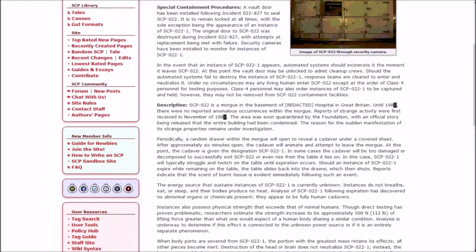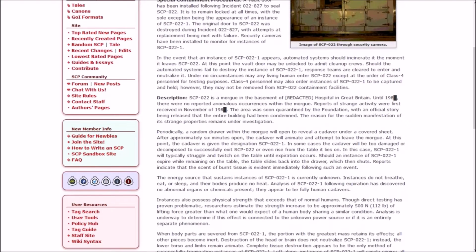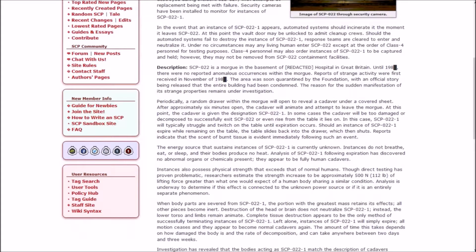Should the automated systems fail to destroy the instance of 22-1, response teams are cleared to enter and neutralize it. Under no circumstances may any living human enter 22 except at the order of Class 4 personnel for testing purposes, so disposable people. Class 4 personnel may also order instances of 22-1 to be captured and held. However, they may not be removed from 22 containment facilities. Description: 22 is a morgue in the basement of blank hospital in Great Britain.